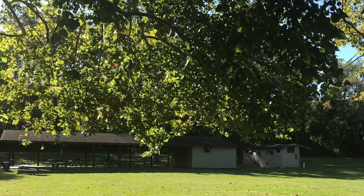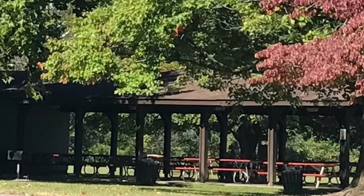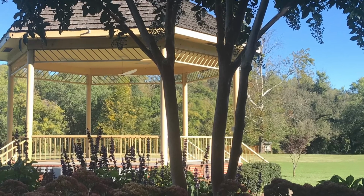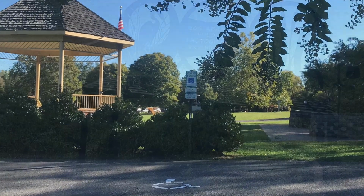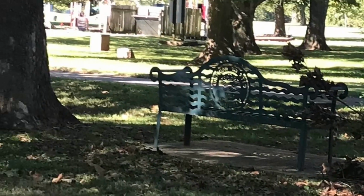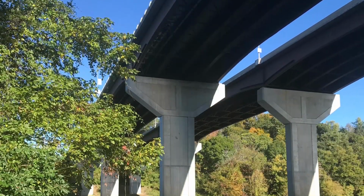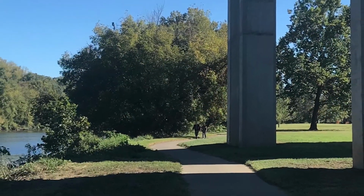This is more of a miniature playground. And again, tons of places for events and shelters, as well as a very pretty gazebo. I would notice that. I think they have services here on Sundays. And there's parking close by for handicap, which I thought was really nice. Lots of picnic benches as well as donated benches, very aesthetically pleasing and located throughout the park. You are along the New River in Radford, and this is the Riverway.